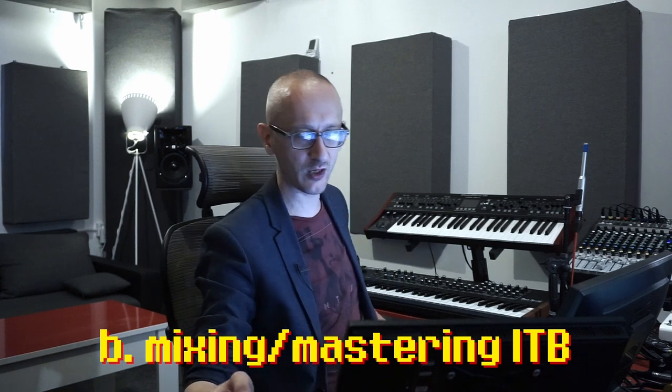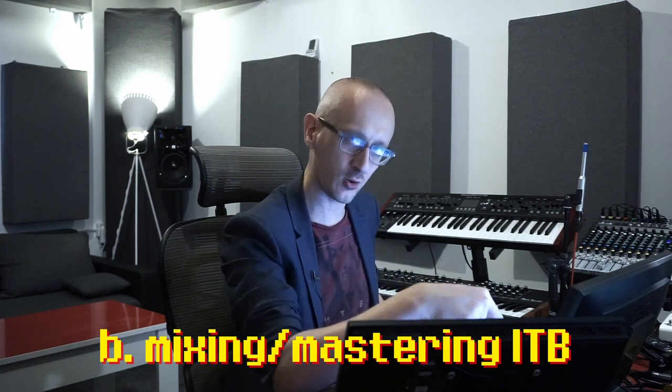The second scenario I would predict is that you're mixing and mastering music strictly in the box. So you don't need any analog digital inputs, you just need outputs. Good to have more than one pair of outputs for different pairs of your monitors. That means you should keep your interface generally as small, as simple as possible.